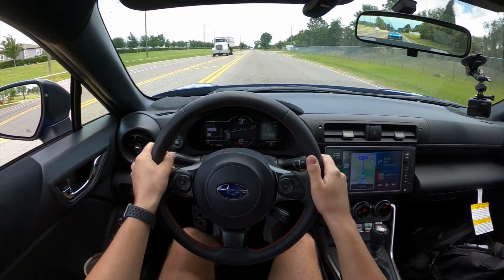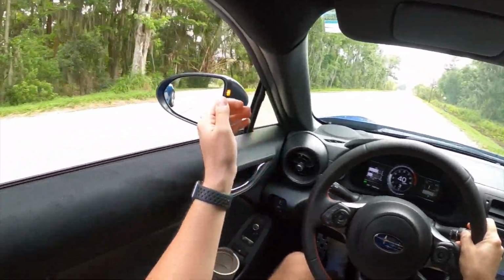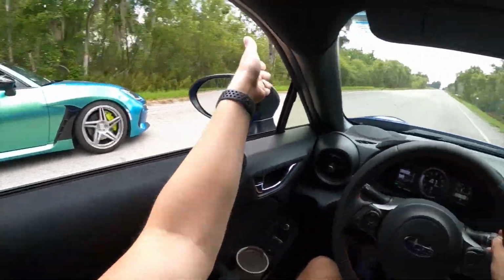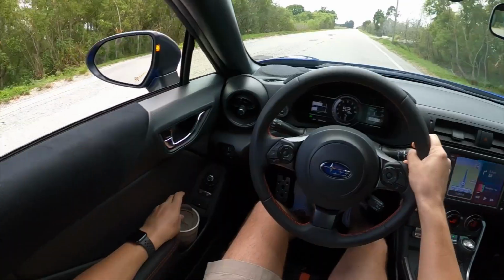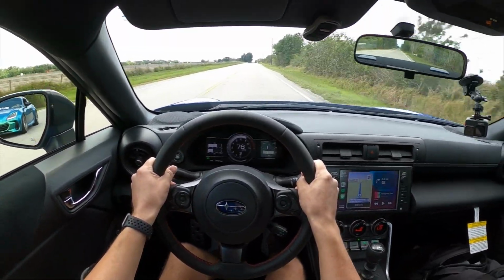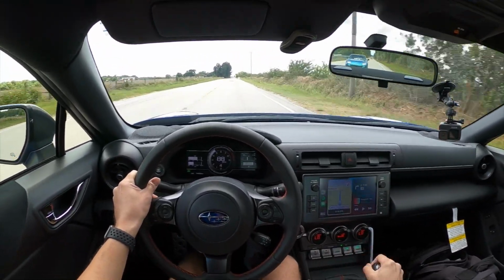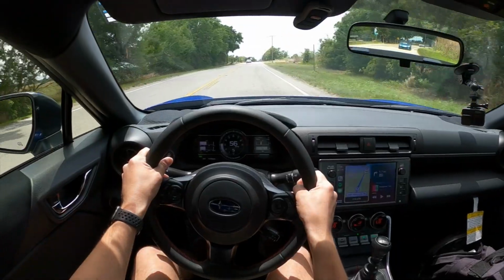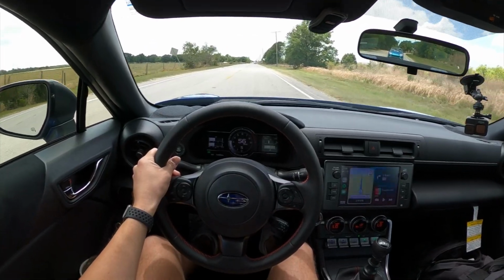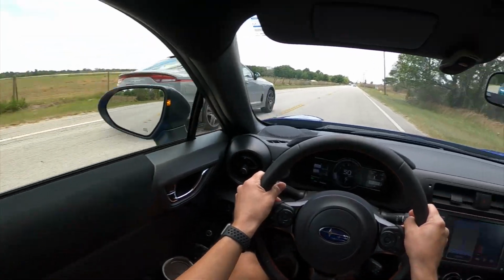That was pathetic. He was in second. This car doesn't have a lot of torque. You know, it's only rated at like 100. What is that? 184. Oh, look at this. Give him a little room.